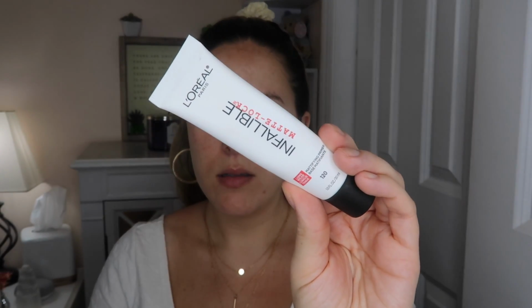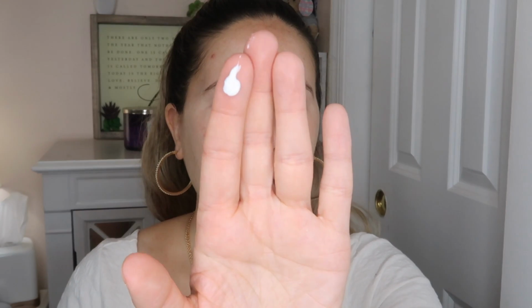Mwah. So what we're going to go ahead and do first is just prime up the skin. I have used this before and I actually really do enjoy this. This is the L'Oreal Infallible Matte Lock Mattifying Primer. It does come out as more of a white base, but when you put it on, it is not white. It just rubs right into your skin.